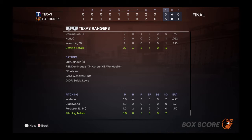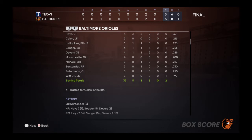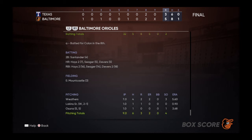Widener actually pitched pretty well, 6 innings. He gave up 4 hits, but 3 of them were solo home runs. So tough day for him. The Orioles had 8 hits, no walks, 2 strikeouts. So they continue to prevent strikeouts, but they're not getting a lot of walks. So the on-base percentage is not as high as we would like it. But a good job from the pitching staff in general.